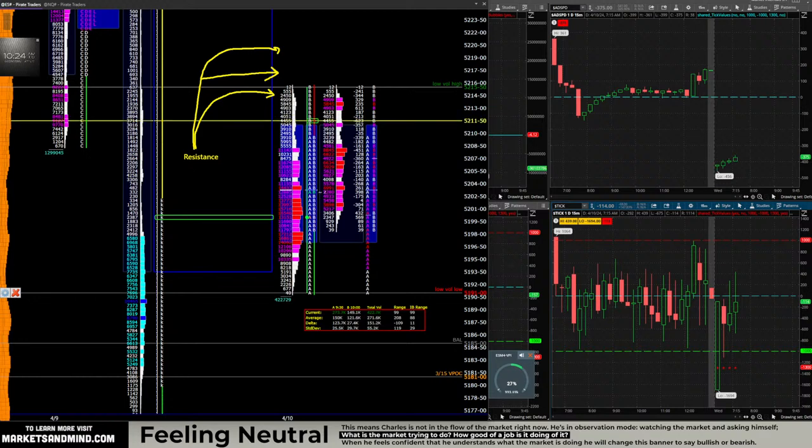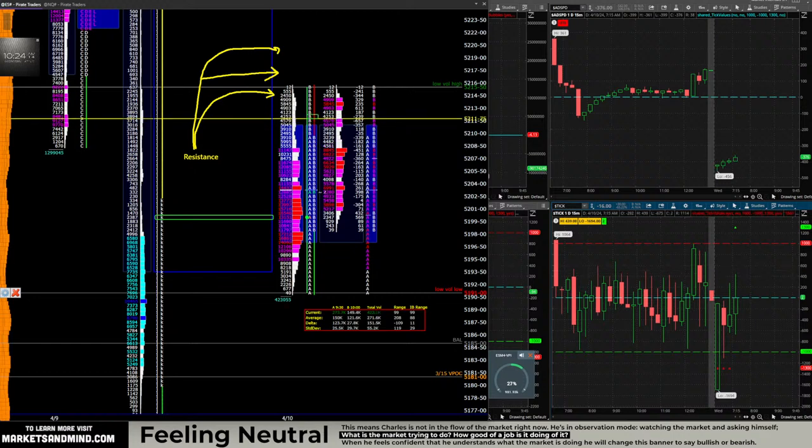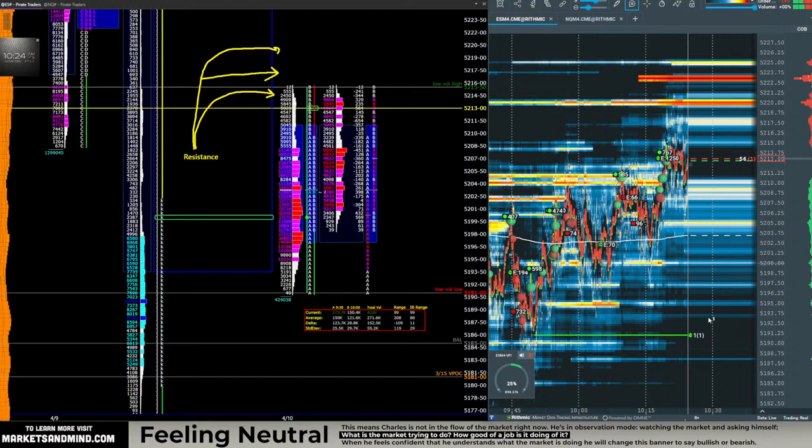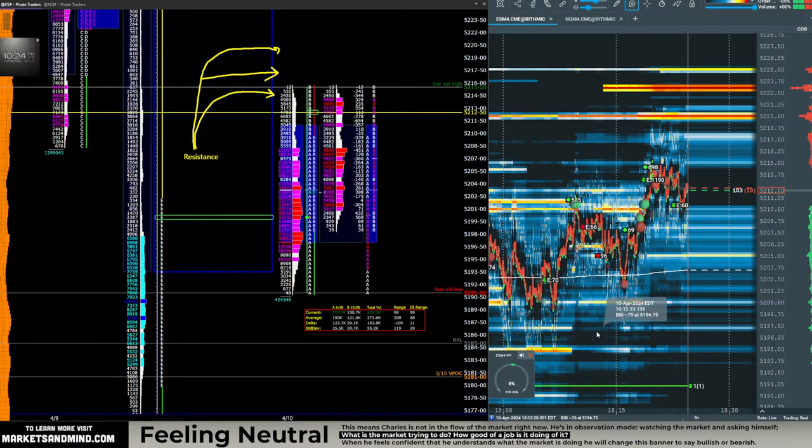Scott says, that's the most stops in a short period I can recall. I agree. Looking at Bookmap, this is an insane amount of stops being taken out. So obviously, we know what that is. That's those bots that trade for the market makers that sell options. And they're trying to hedge against whatever options they've sold. But man, they are getting wiped out.